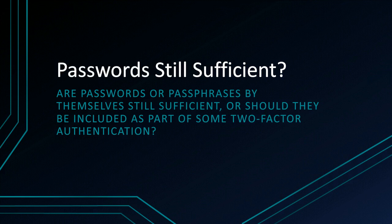There's nothing that's perfect, but the short answer to this question on the screen here is, yes, they're still sufficient. They still play a role, but the trick is to make sure you've got them at appropriate levels of complexity and frequency of being changed, and then using, for at least some, if not all of the users, some form of multi-factor authentication, whether it's two or more. Yep, absolutely. They're still certainly going to be part of the equation. That's why we're here talking about it. It definitely has to be part of a strong framework for sure.